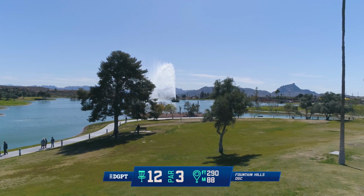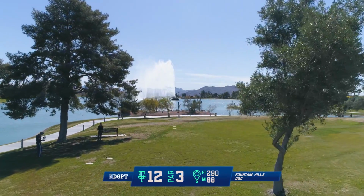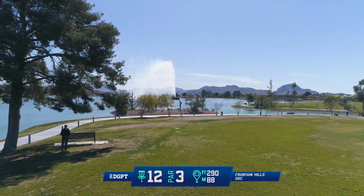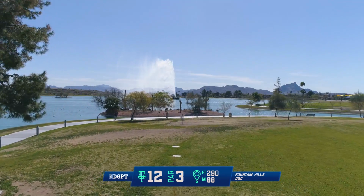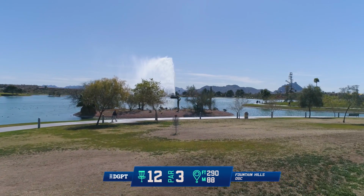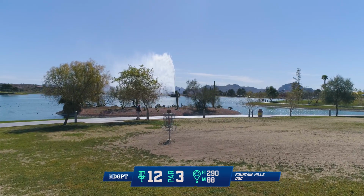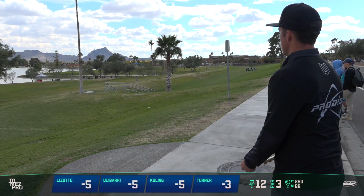Hole 12, par 3, 290 feet downhill. This one can be tricky because it has a little bit of a shelf about 40 feet short of the basket. Then you can see the slope comes down again. You sometimes see people leave it short of the shelf, and you also see people take really big skips occasionally. So it's really about controlling the speed and the angle.